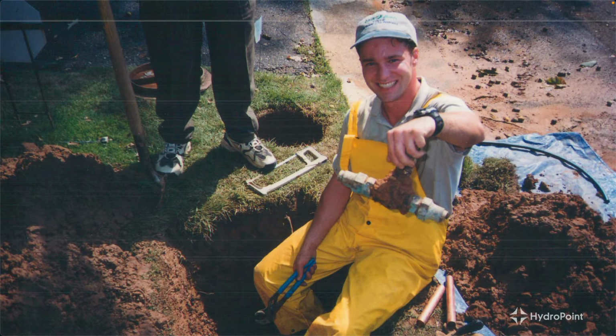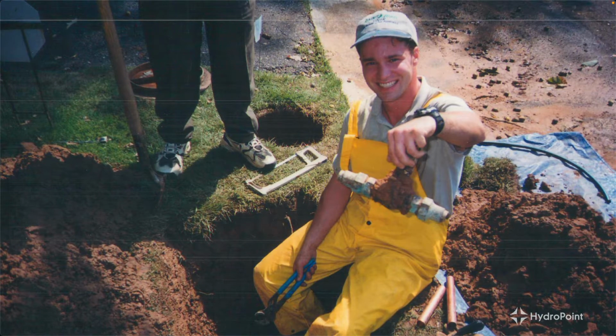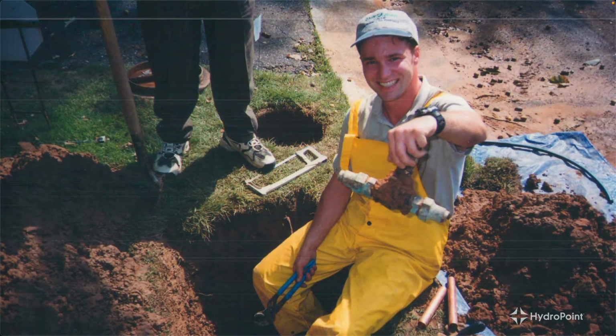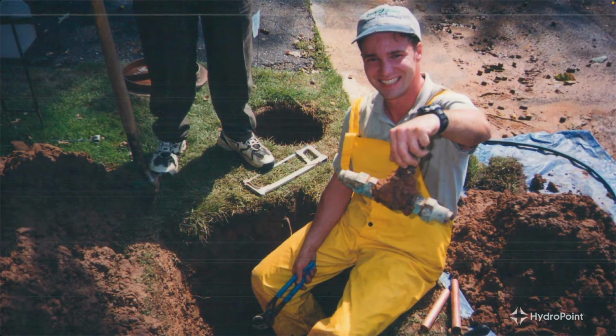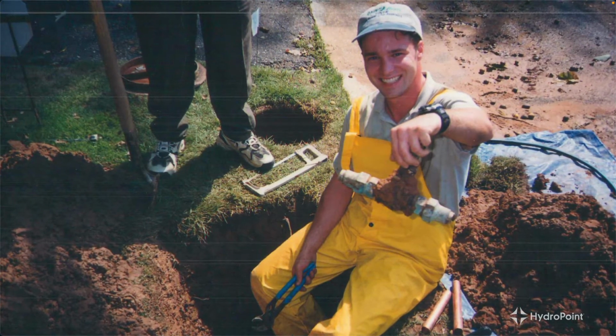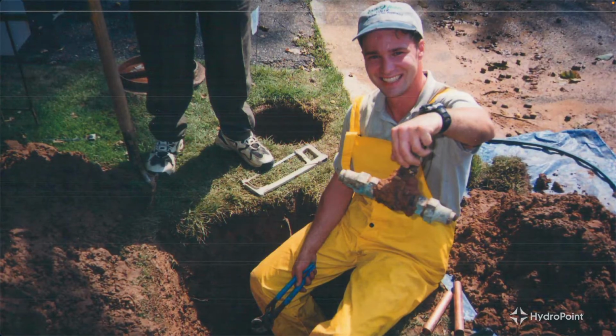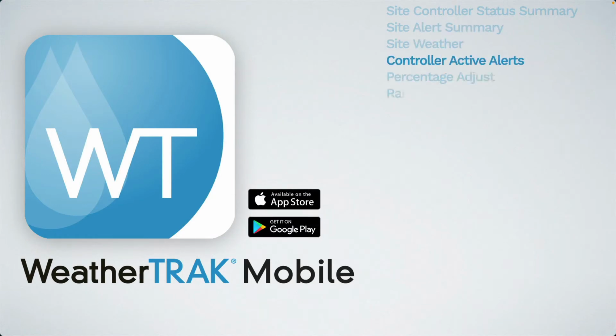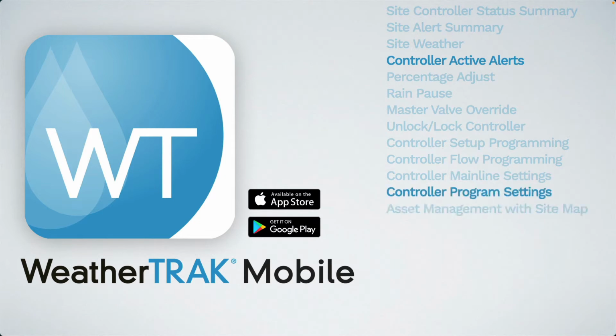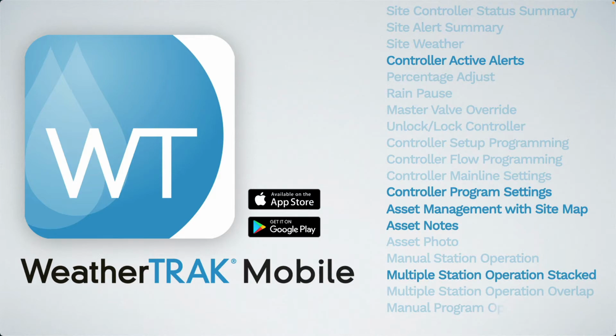During the 90s, the much younger irrigation contractor version of myself would never have imagined that the older, gray-haired version would get the opportunity to work with the HydroPoint team in creating incredible new water management technologies. I'd like to introduce to you WeatherTRAK Mobile, a powerful companion to both the WeatherTRAK controllers and WeatherTRAK's central online platform. Let me share a few of the app's many features and capabilities that I believe will impact you as much as I believe it would have impacted me.